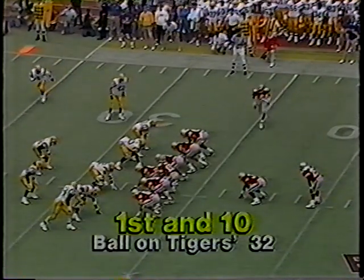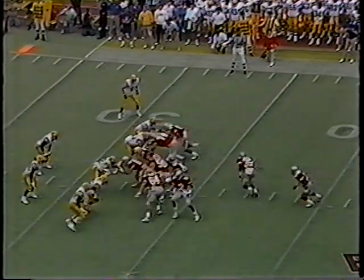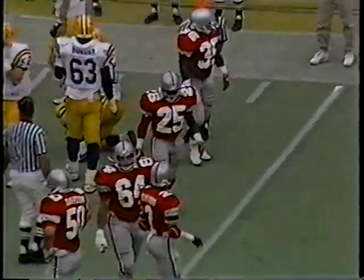First and 10, Ohio State. This is Snow looking for an avenue. He can't find one. And he's covered at the 33 by Clint James of LSU.